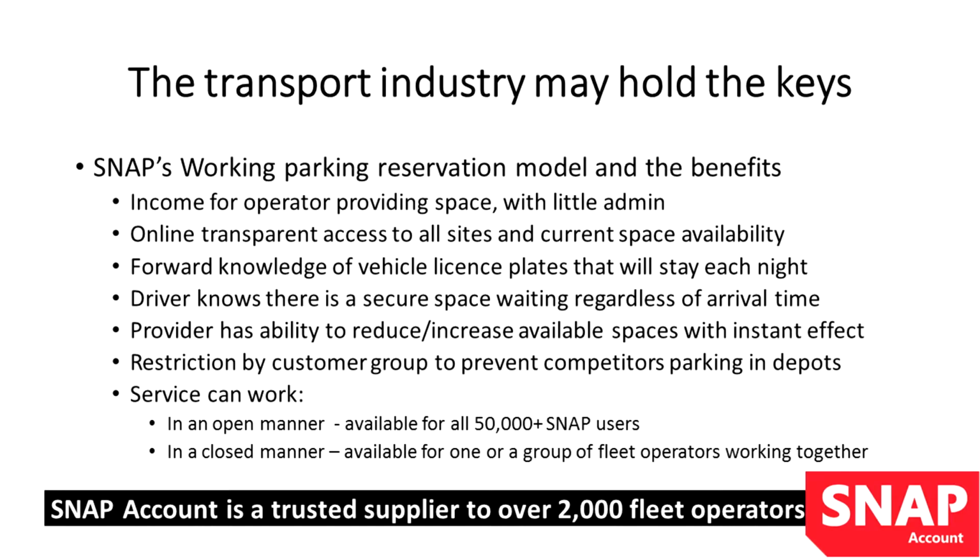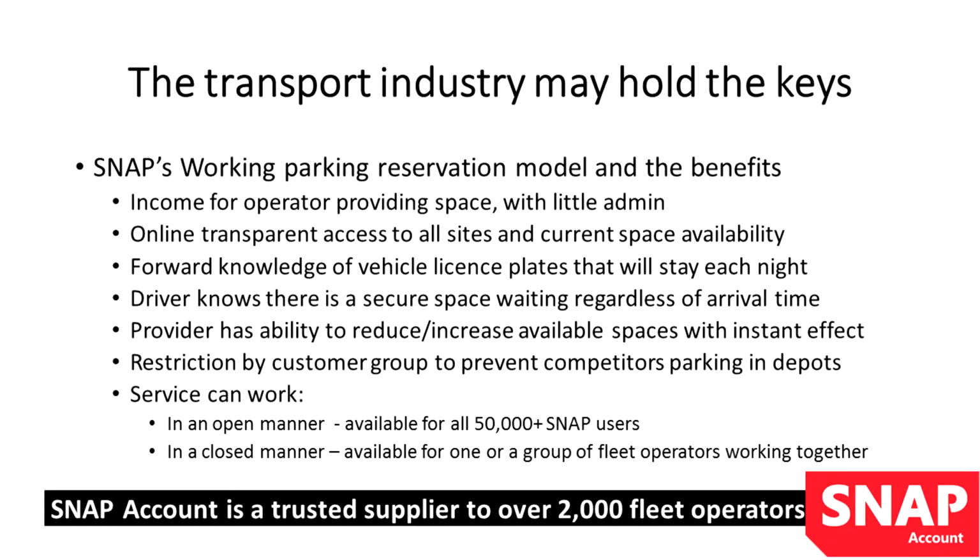We have a working parking reservation model, and the benefit for fleet operators, if they use our drivers parking there, is that you get income provided from every space with very, very little admin. We provide all the paperwork, the payments, everything, so it's very, very simple. It's online and transparent, so all sites can see the current availability and forward knowledge of vehicle license plates that will stay each night. So each security operator will see the vehicles that are due to come in, and they know which ones to allow into the depots.